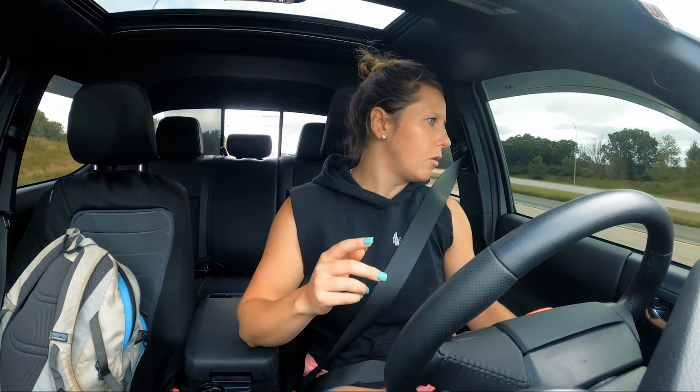People drive like maniacs. This is actually the highway, I guess I should say, that I got into a car accident. That's the whole reason I have this Tacoma. The car I had before this got totaled, so I was in the market for a new vehicle. Like I said, people drive like maniacs.